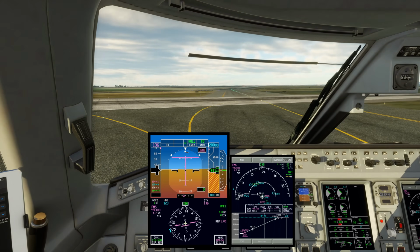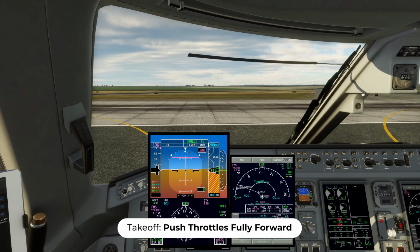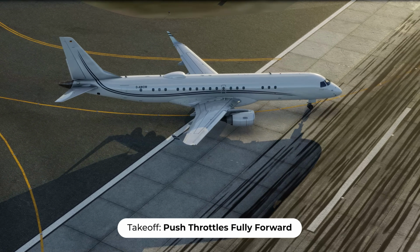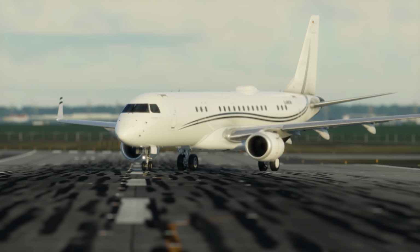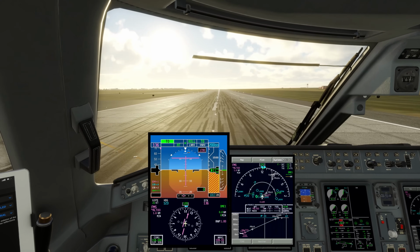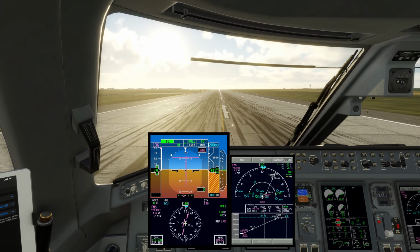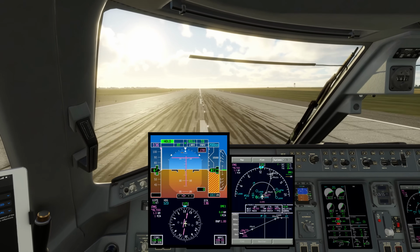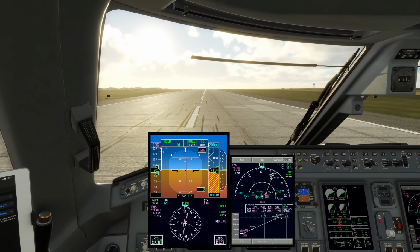And as soon as I line up with the runway, the only thing I need to do is push the throttles forward. That will automatically engage the auto throttle and the whole takeoff sequence. And we have auto throttle engaged in the takeoff mode. It just transitioned to the hold mode, so it's going to hold the thrust.